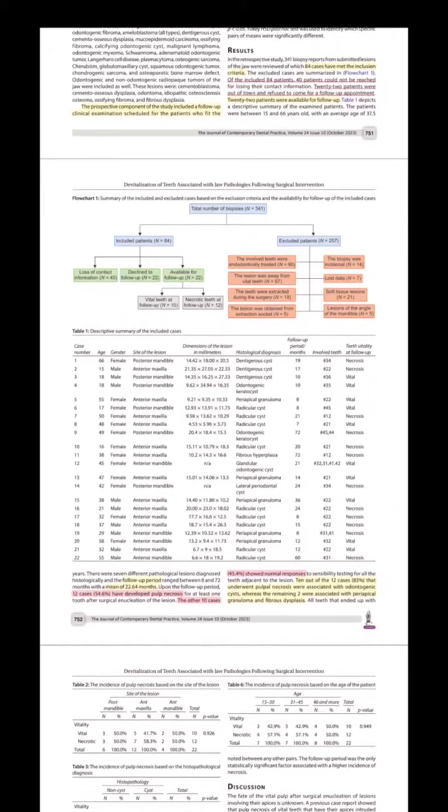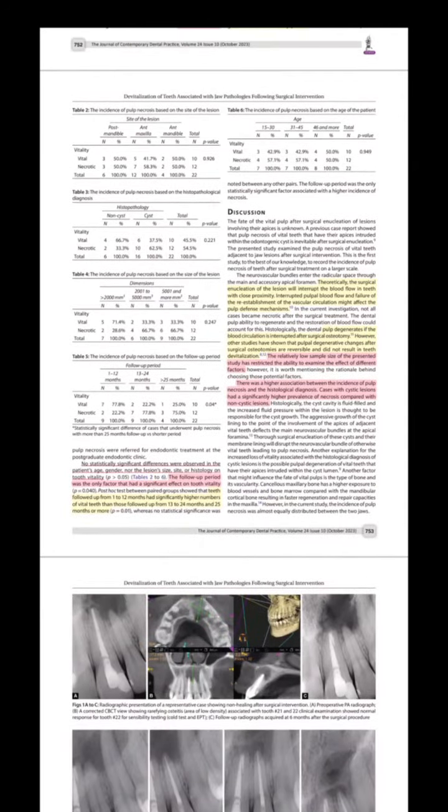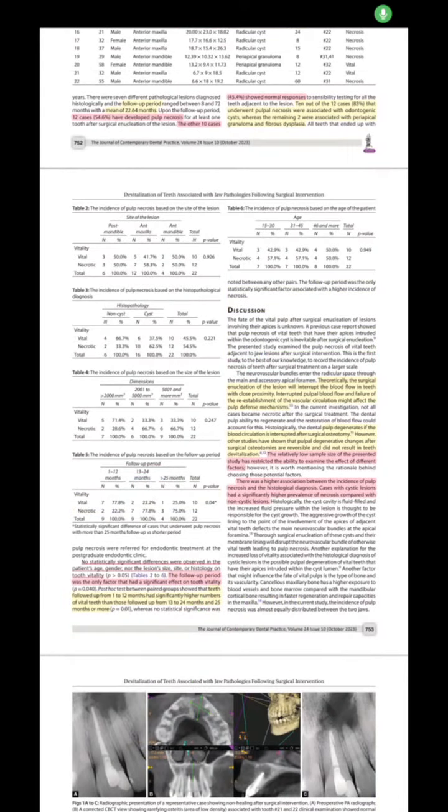And what they found was that 12 cases out of 22 cases showed pulp necrosis at the follow-up period. 10 of these 12 cases were diagnosed histologically with odontogenic cyst. There was no statistically significant difference observed regarding the factors included in this study, except for the follow-up period. So teeth that were followed up more than 1 year have higher probability of developing pulp necrosis compared to teeth that were followed up for less than 1 year.